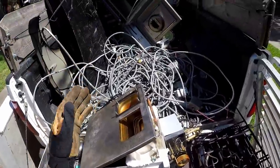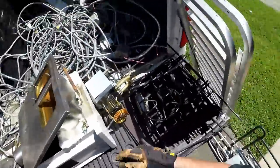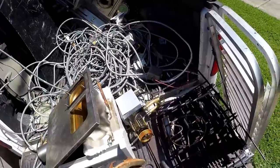And what we're going to do tomorrow is I'm going to do a scrap run for y'all. We're going to clean up that extruded aluminum we found just the other day. Going to clean this stuff up. And then we'll do a scrap run video for you guys tomorrow because I don't have any more room for this. I mean, I guess I could just take it out and put it in the back of the truck.